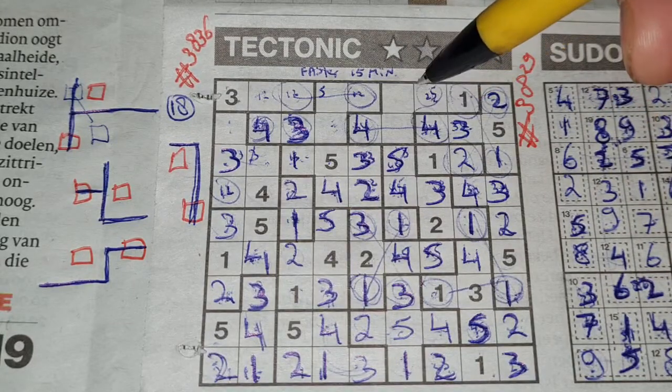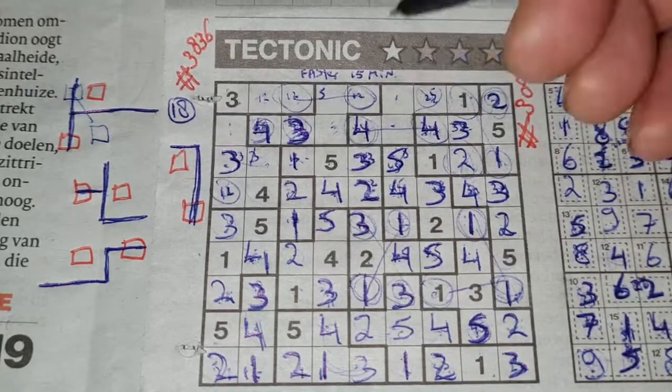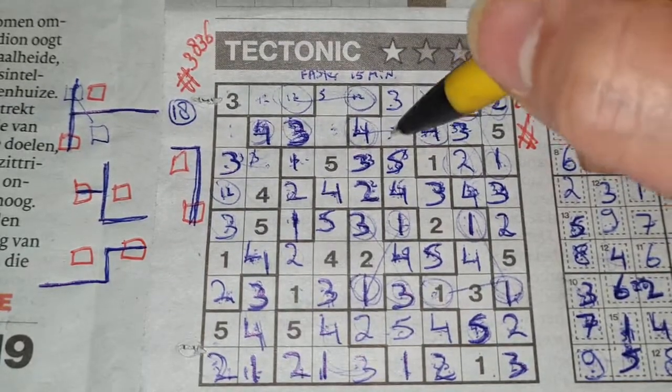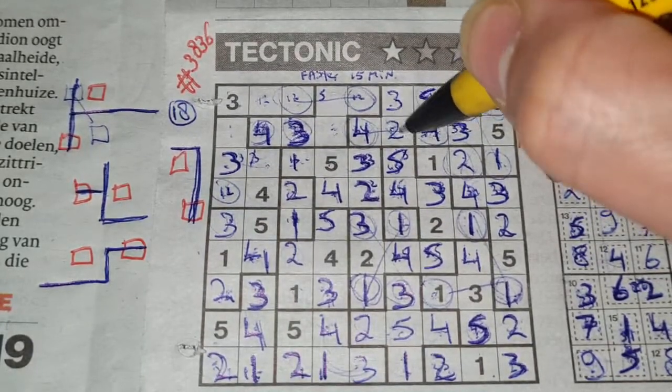2, 5, and 3. This box can be a 3. That box can be a 3. So one box left for the 3 should be there. Two numbers left, the 2 and the 5. We have a 5 there, no 5 there. 5 should be here. And the 2 goes there.